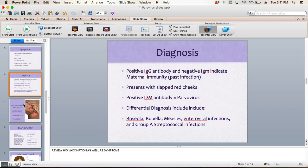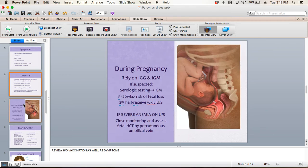For a diagnosis, you want to test. A positive IgG antibody and negative IgM indicate that there is maternal immunity, meaning that there is a past infection. It presents with the slapped red cheeks. A positive IgM antibody is a diagnosis for parvovirus. Differential diagnoses include roseola, rubella, measles, and group A strep infections. You always want to review the history of their vaccinations as well and review their symptoms to rule out if it is parvovirus or something else.